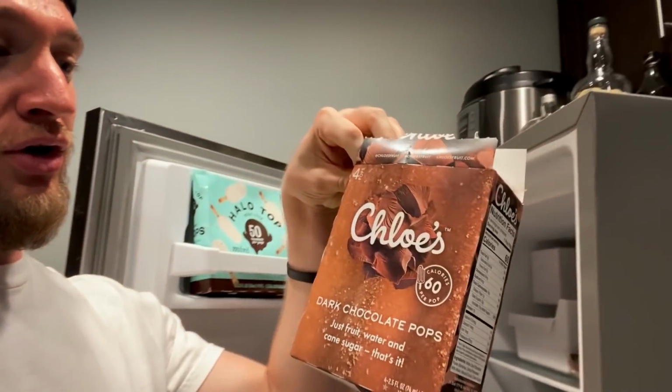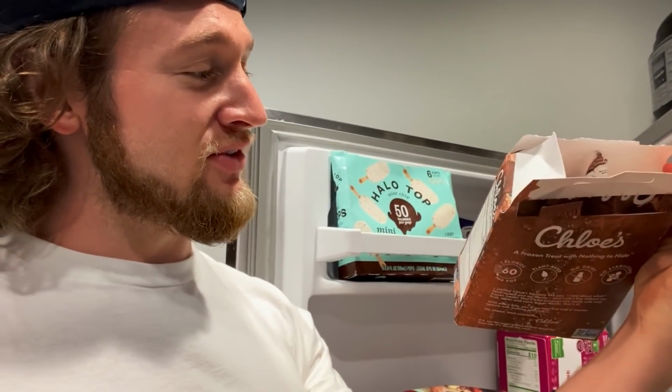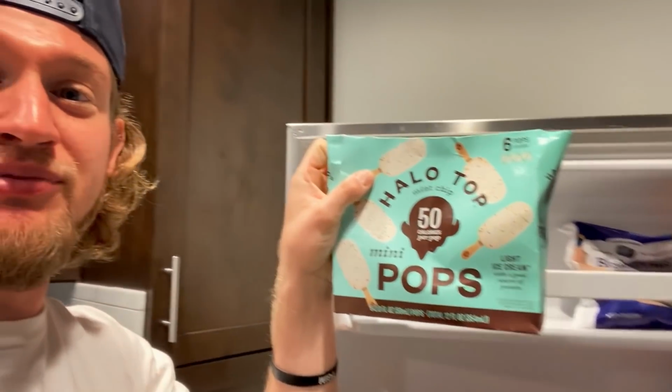But the desserts I'm going to have, we are going to have one of these Chloe's dark chocolate pops. Basically, it's made of banana. It's all made with real fruit, but it's only 60 calories, and it's like a little fruity, kind of chocolatey pop type of thing. So we're gonna get one of those. I got these Halo Top mini pops. The mint chip is my least favorite by far, but I'm gonna have one of those.